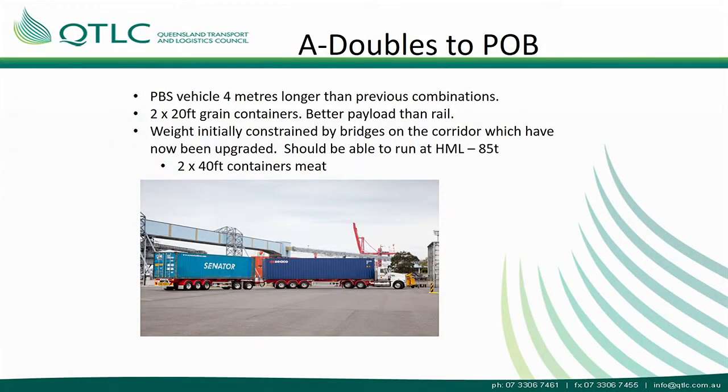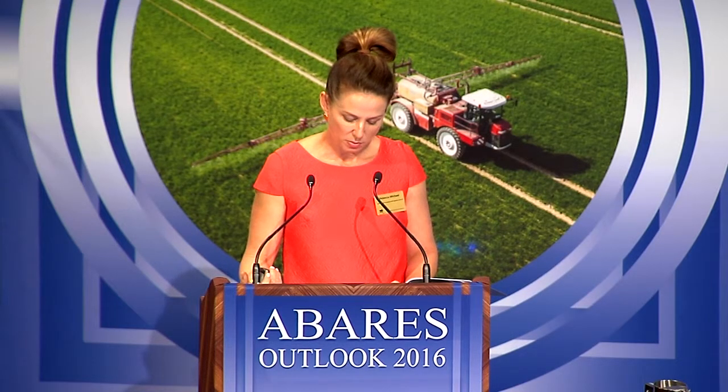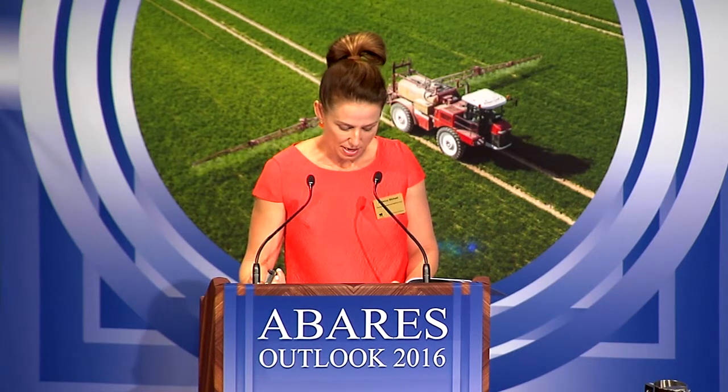Since 2010, A-doubles have been used to move grain into the Port of Brisbane. They're about 4 metres longer than the previously used B-double, and they can carry two 40-foot containers and four 20-foot containers, and are the only combination that can do that. For a 4 metre length increase, the A-doubles provide a 25% productivity gain. They're also a lot safer. They're regulated under PBS. They can stop quicker than B-doubles and are more agile thanks to the dolly system, which actually enables them to take the two 40-foot containers.